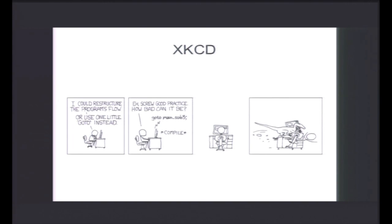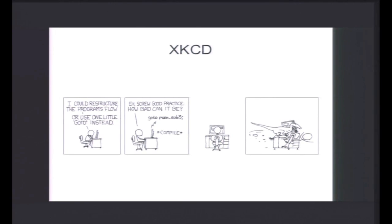And one of the things that I get out of coding is XKCD. This is one of my favorite comics. If you don't know this site, you shouldn't be here. And if you know this site, well, again, scream, yeah. Boo? Oh, come on, man.